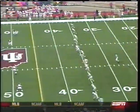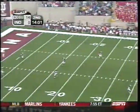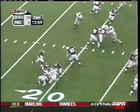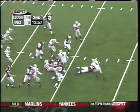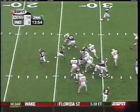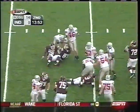193 total yards of offense already. Back deep, it's Lance Bennett. Slips and falls at the 29-yard line. All right, Bob, here's Brian Lewis running the ball. Brought down shy of the 30.